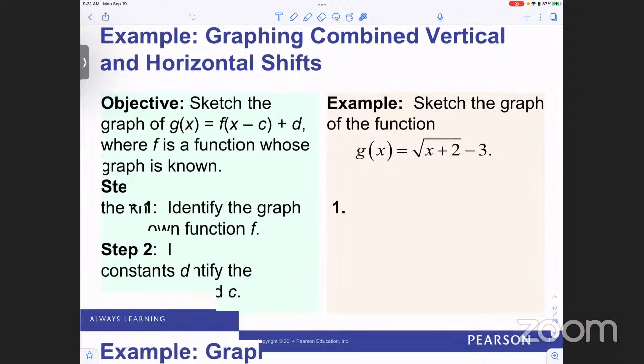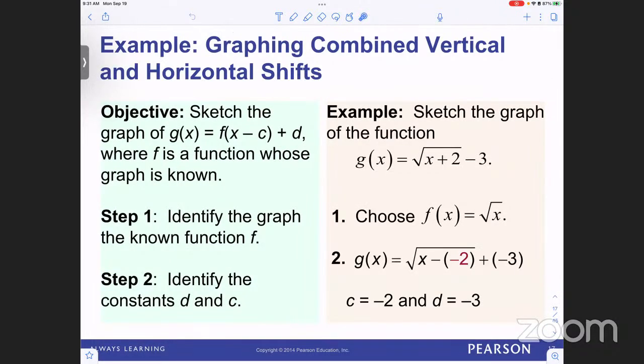Okay, let's see what the prepared notes has. So they chose the basic function, right? Square root of x, f of x equals square root of x. And then they rewrote it as x minus like this. To me, that's a little bit more confusing. I don't know why they would do it that way. But I guess when you write it as a minus, it makes it more clear as to which way you're going. And this one was, yeah, that's so weird.